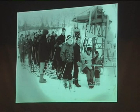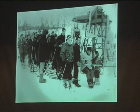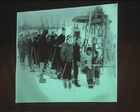This was the first day it opened, on March 2nd, 1969. And the first people to go up the chairlift were Mr. and Mrs. Edward Gill. And Mrs. Gill is saying to Mr. Gill, "How are we going to get back down? We don't have skis on." And he's saying, "Don't worry. Don't worry about it." But I think that's one of the Donahue kids in the front.